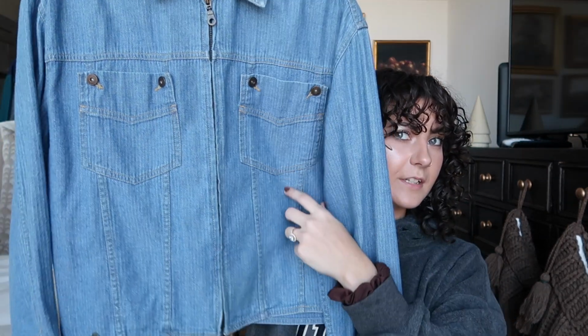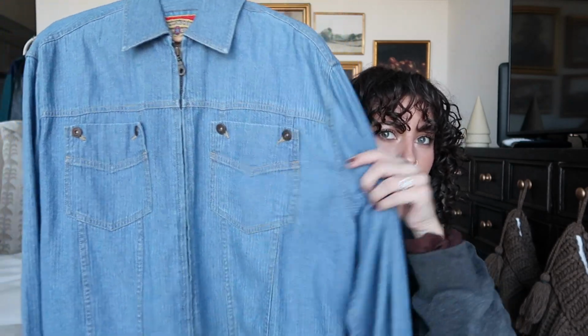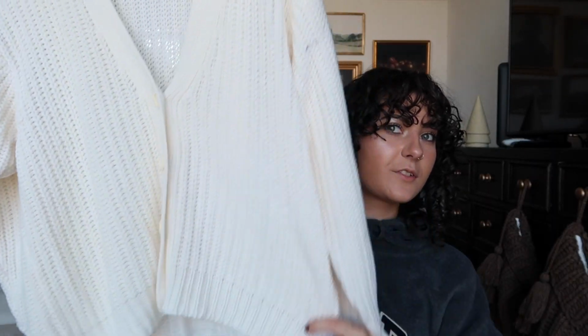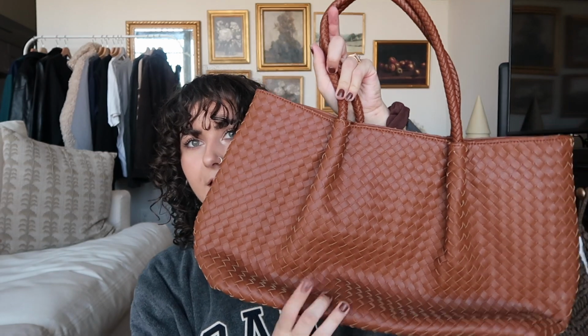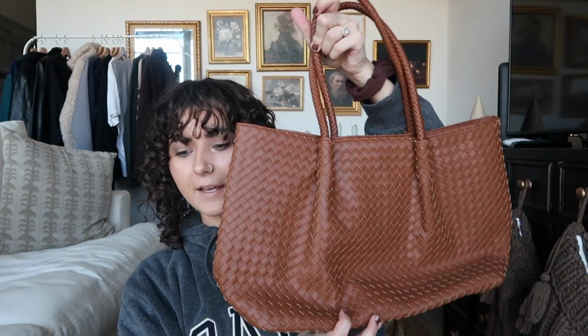We got this vintage Liz Claiborne zip up little denim jacket. We got this vintage button down sweater cardigan. And then the last thing we got is this woven big bag. We got all of that stuff for 36 bucks, but that is for the first thrift store.